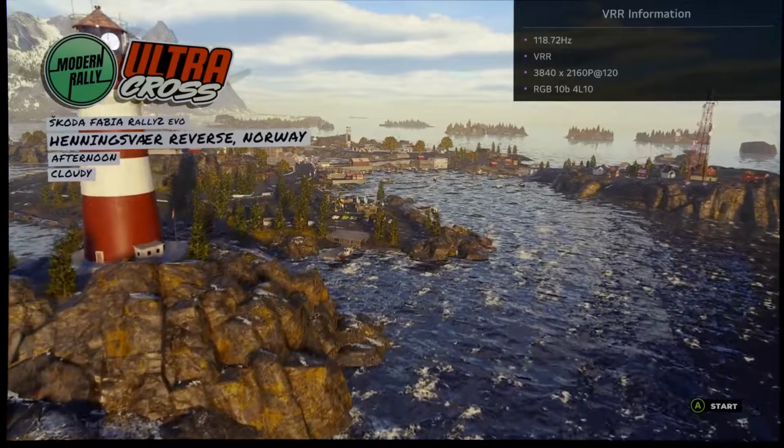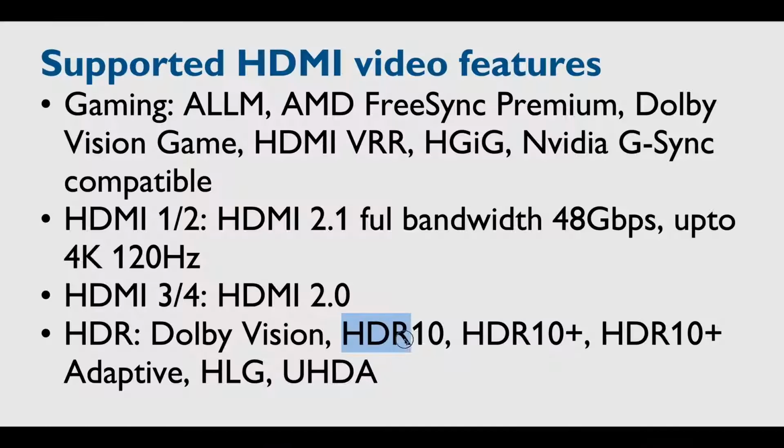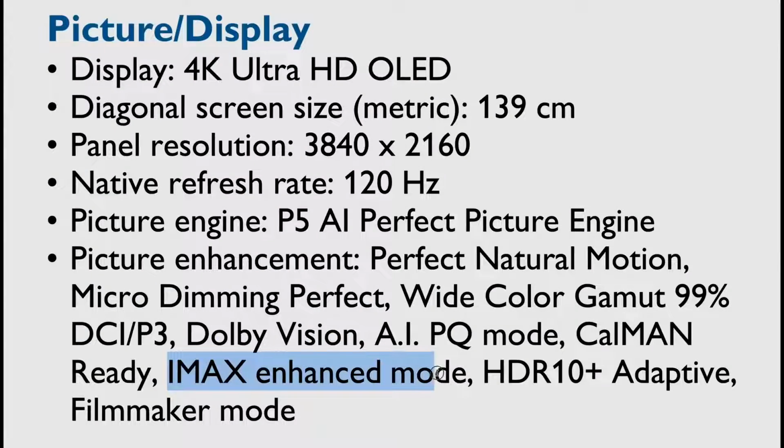Talking of which, all major VRR formats will be supported, including the open standard HDMI Forum VRR from 40Hz to 120Hz, AMD FreeSync Premium, and G-Sync compatibility. In terms of HDR format, the new Philips OLEDs will continue to support vanilla HDR10, HLG or Hybrid Log-Gamma, Dolby Vision, HDR10 Plus Adaptive, and IMAX Enhanced, whose certification is contingent on DTS audio codec support.